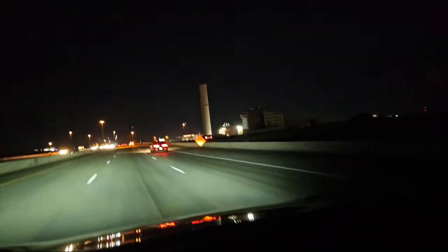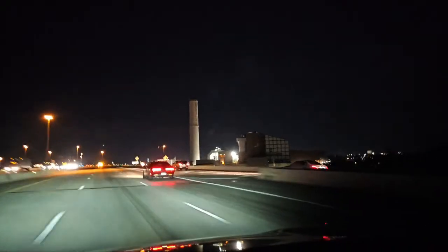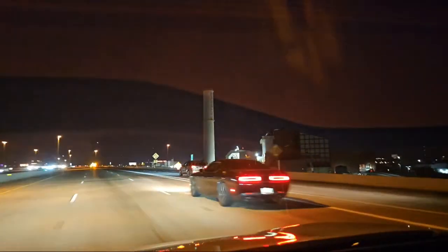This is the trash plant, like the generator, like electricity. They burn the trash there. And you can kind of see Camden Yards back there. But that's the inner harbor and the skyline, which isn't really lit up right now. All right.